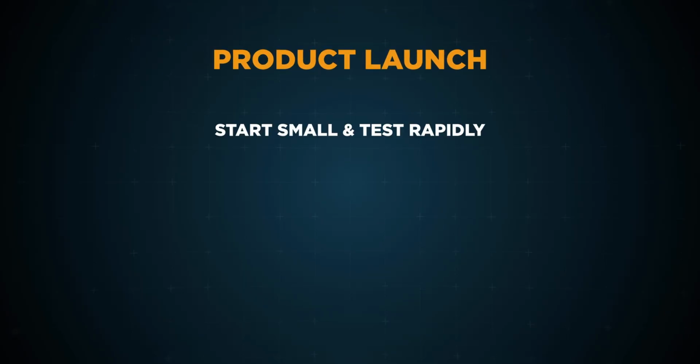Remember, every single creative piece you make must directly link back to the customer's pain points and insights you discovered in your research. If your content doesn't clearly address a specific problem or show a powerful transformation, it's honestly just not worth your time. When you're ready to launch, start small and test rapidly.